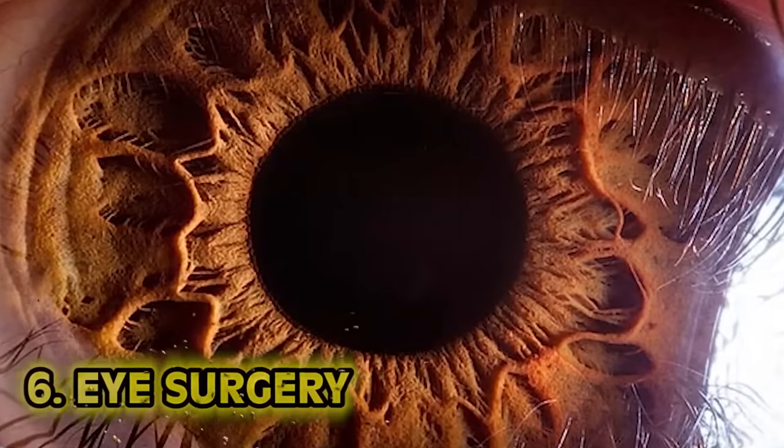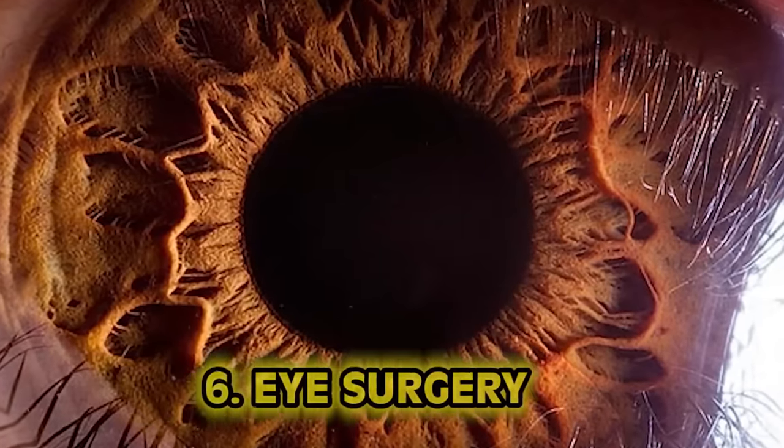Our eyes are very sensitive, which is why it's so important to keep them healthy. Oftentimes, when something is wrong with our eyes, we naturally go and get them fixed. But back in the medieval age, if something was wrong with your eyes, you really had to think long and hard about whether or not you really wanted to get them fixed, because the procedure to fix your eyes sounded like an absolute nightmare.